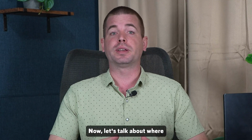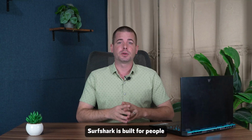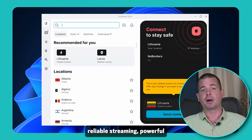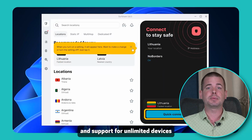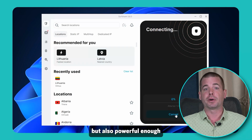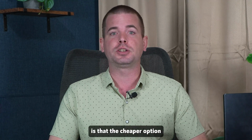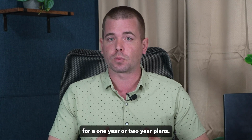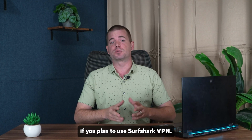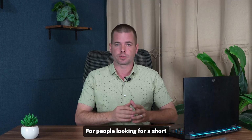Now let's talk about where each VPN shines, as well as some things that they could improve on. Surfshark is built for people who want the full package. Great speed, reliable streaming, powerful security tools, and support for unlimited devices make it an all-around strong choice. It's easy to use, but also powerful enough for advanced users. The only thing to keep in mind is that the cheaper options are only available for their 1-year or 2-year plans. You definitely need to invest in the long term if you plan to use Surfshark VPN. So they need to improve their pricing for people looking for short-term plans.